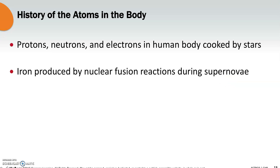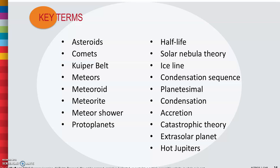So that brings in the importance of understanding the origin of our solar system.